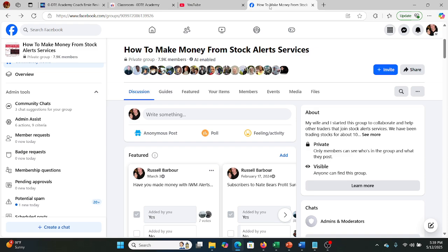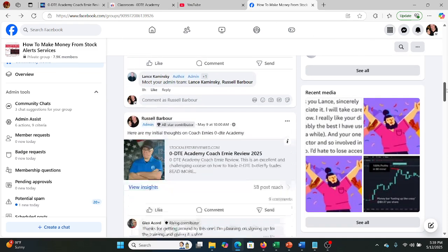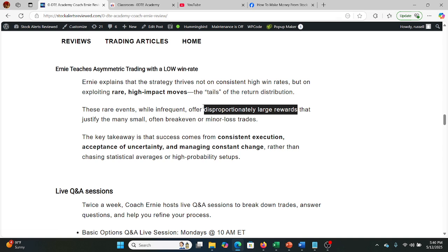But like Lance said in this post that I showed you, that's not always the case. So you have to be careful. In theory and in practice, you might not actually be able to do that. So you have to be monitoring the trade, you have to be able to adjust the trade, and so on. So in theory, and this is important, you get disproportionately large rewards compared to the small losses, but the actual execution is much harder than it sounds in reality.